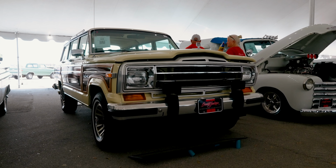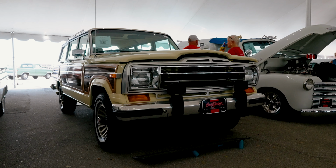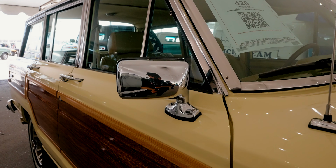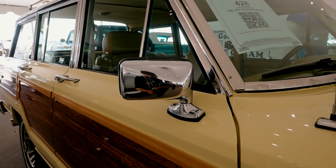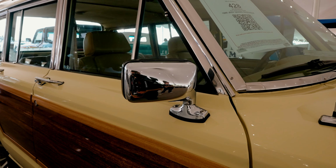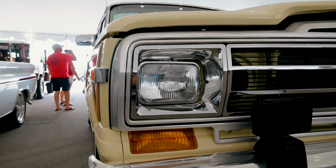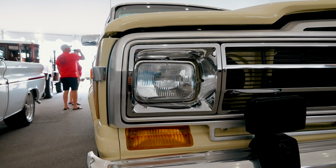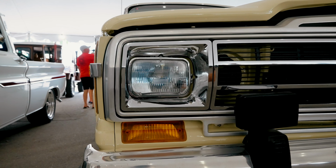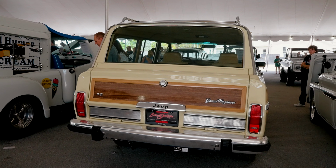Starting off with this exterior, the wood vinyl was carefully recreated. The yellowed plastic drip edges were replaced with fabricated stainless steel to match the original plastic. Now, the driveline and suspension system were completely rebuilt during the restoration process. You got new leaf springs, custom made to the original factory specifications. These were installed to provide improved ride quality, but also modern safety.